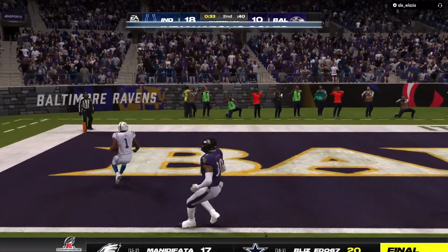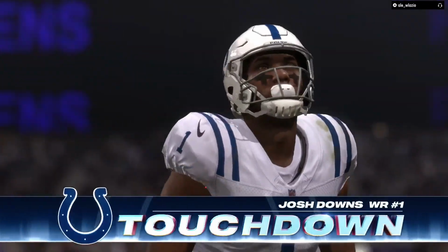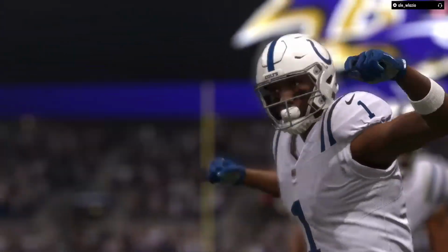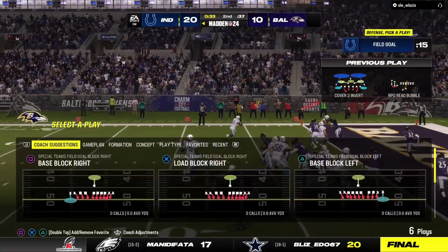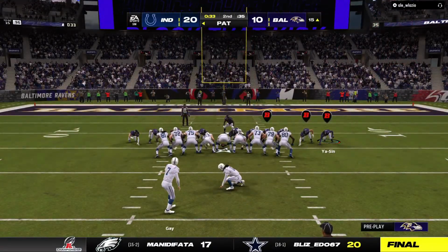And Richardson completes a quick one out wide. Touchdown, Colts! Josh Downs, a 5-yard touchdown. And the Colts will extend their lead in the final minute of the half. And remember, partner, that's a rookie quarterback back there. Apparently, he's getting the hang of this NFL thing pretty quickly. Had 3 touchdown passes. You're right, he looks comfortable.